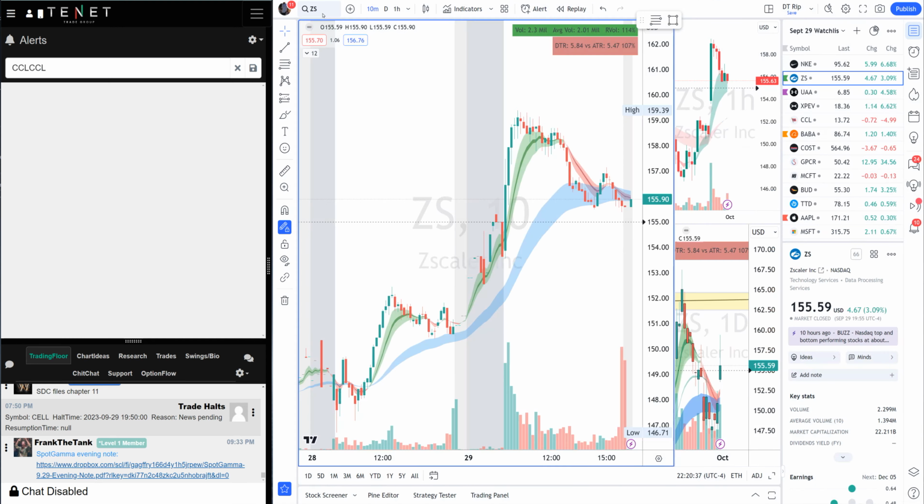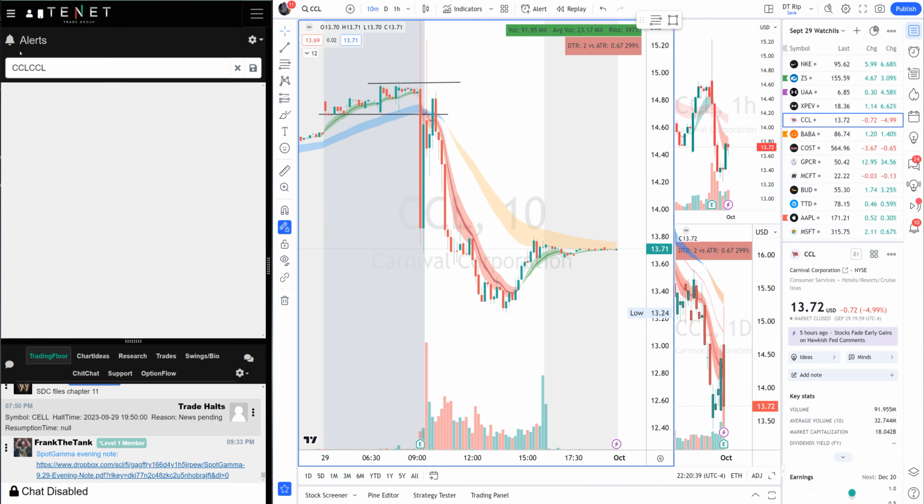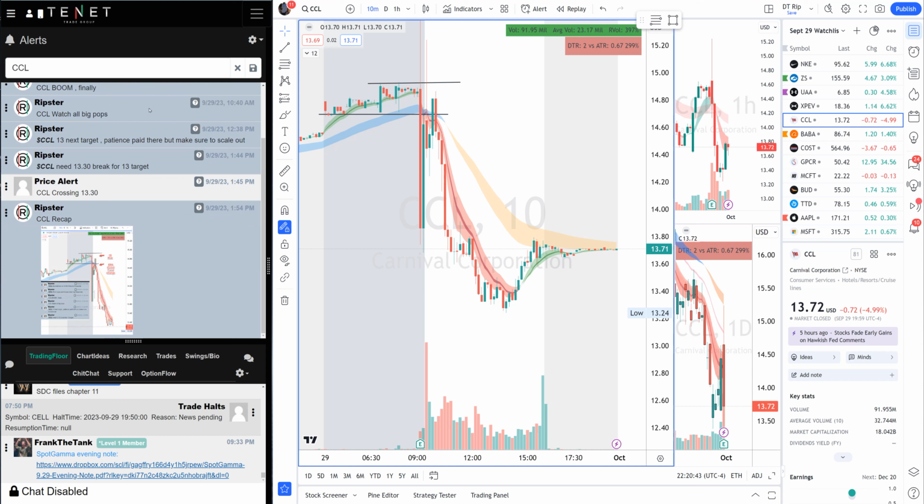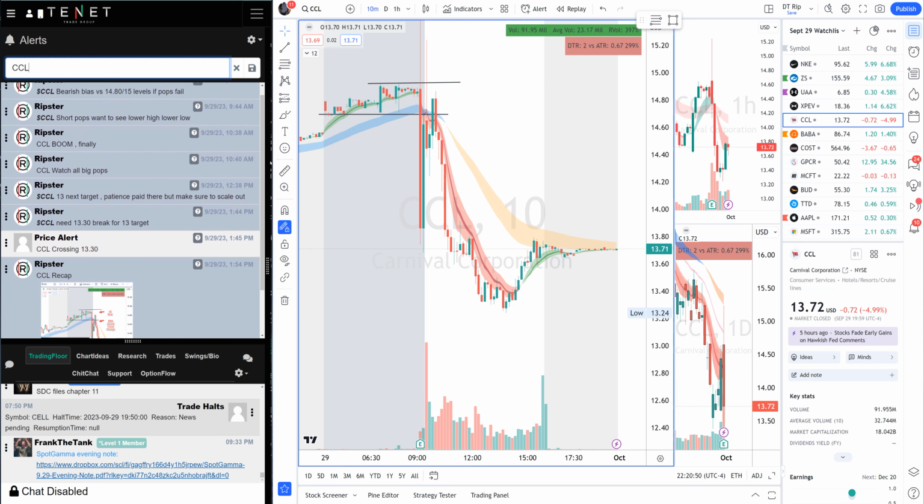So my bias on CCL was short, and look how my risk was 48. You can clearly see what I said. Let's go a little bit up here. I show you: bearish bias versus 1480.15. Short the pops. Want to see lower high, lower low. Right, it pulled back and then pushed again.